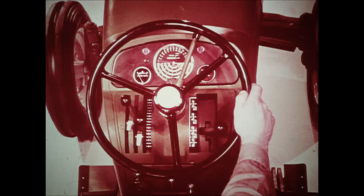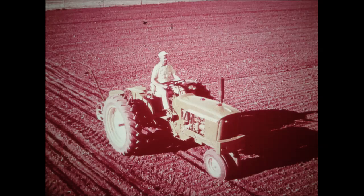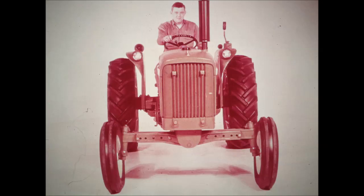John Deere Power Steering helps keep you fresh all day. It's better than ever now, smoother, faster acting. Double hydraulic pistons apply a powerful turning force to the wheels. This quick-acting power steering makes it easy to control the tractor in soft, loose soil, rough ground, or mud, even with heavy front-mounted equipment. When the engine is not running, the tractor can be steered manually.